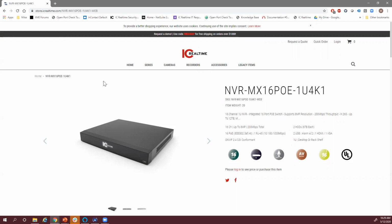So that's really going to go a long way in allowing you to add higher resolution cameras to these recorders than you previously could with your H.264. These remain ONVIF compliant. These are single NIC card devices, so you get one RJ45 and a couple of USB ports in the back. It is a 1U unit, so if you need to, you will have to utilize a rack shelf if you want to put this on a rack mount.